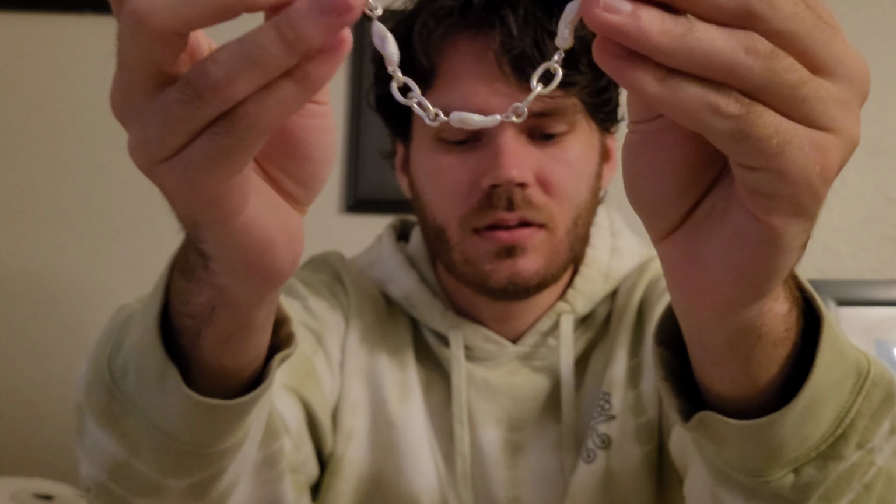So I think I'll put that on. I think I can still fit my little compact mirror. Yep, perfect. And then honestly, I think I'm gonna put this in too. I don't know how well you guys can see, but this is a pearl bracelet that I got. This is Banana Republic, I think.